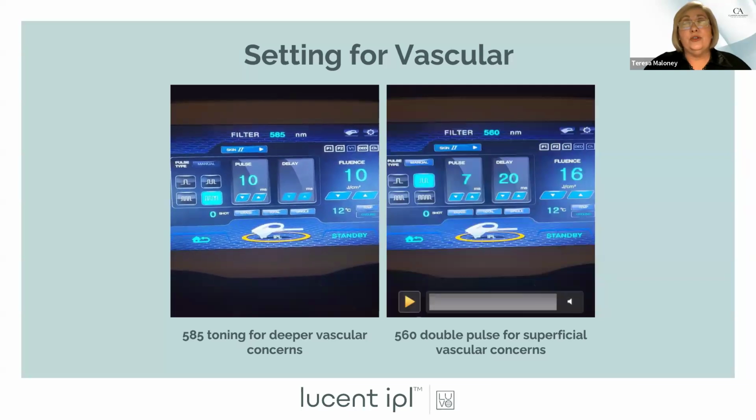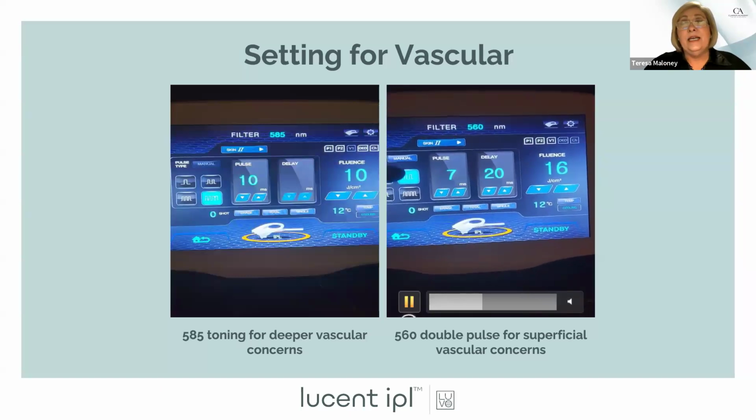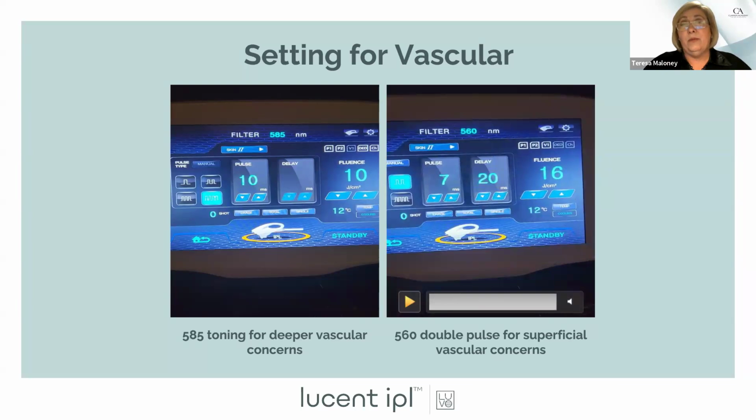When you want to come over to your double with your 560, this is what comes up when you put in the 560. So you see here, I did not make any adjustment to what I usually tend to start with under this double pulse. If I wasn't seeing the reaction that I wanted to see, like red and reactive, and maybe, I don't want to bruise somebody too much, but I do need that reaction, I will put my fluence at sometimes to 18. And then once I bring that vascularity and start bringing it down, I tend to move into that single pulse.